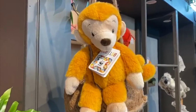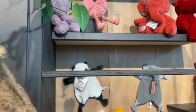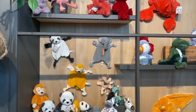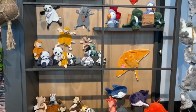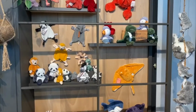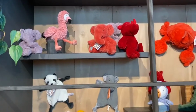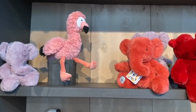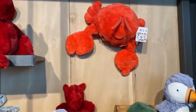So this is Cub Club, which is a range of baby toys that are then affiliated with WWF. So it has the same ethos of giving back and saving the animals and the planet. What you see here is then a general overview of the products that we have in the collection. There's soft toys, and they're made from the most eco-friendly plush you can get. That's just showing you a new flamingo that's in the range, and elephants that come in a variety of colours.